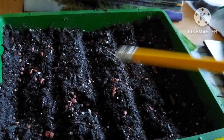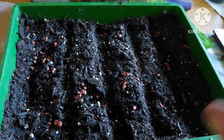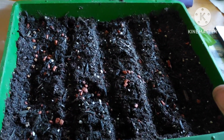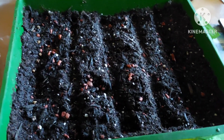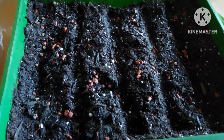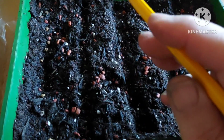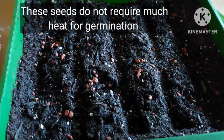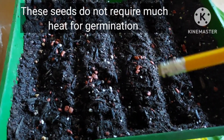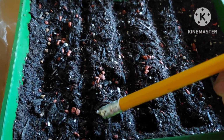And these I'm going to put in my bedroom because it's quite cool. I don't have the heating on in my bedroom. I'll keep them on the windowsill there. It gets light in the morning, well, morning till late afternoon. It's a pretty bright windowsill, but cool, because these don't really need heat. They're not like aubergines or chillies. So when they germinate, I'll do an update then.